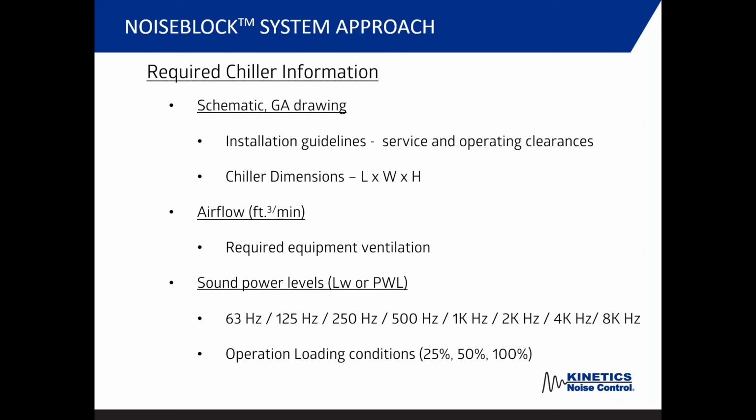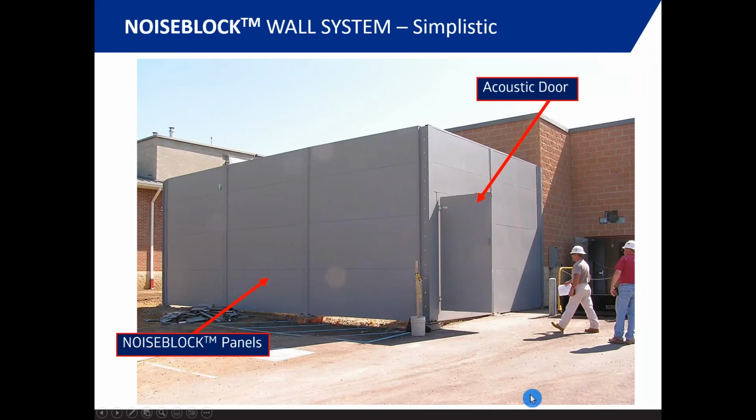And then sound power levels. We need to know where we're going to start, right? The published sound power levels of the unit, and maybe at various loading conditions, 25, 50, and 100%. We tend to design for noise levels assuming the unit's going to operate at 100%, but sometimes it's good to know what it is at 50 or 25, depending whether we can reduce the noise levels enough, and maybe the systems are only going to operate at 50% and a lower noise level. So just some things we need to know.